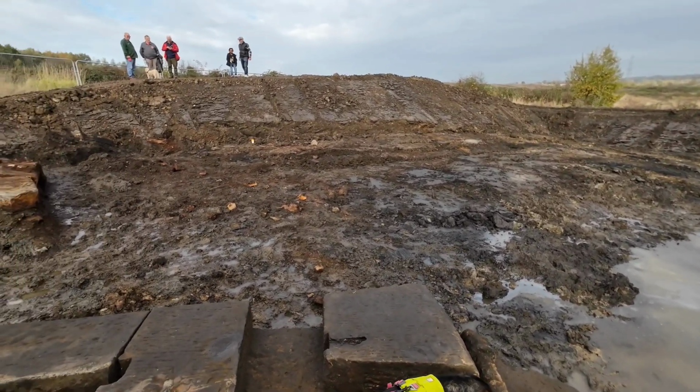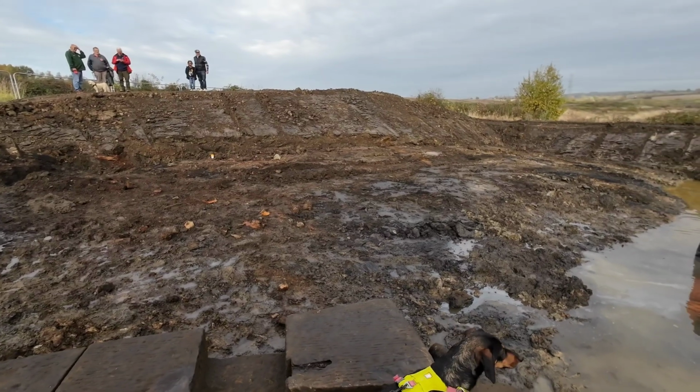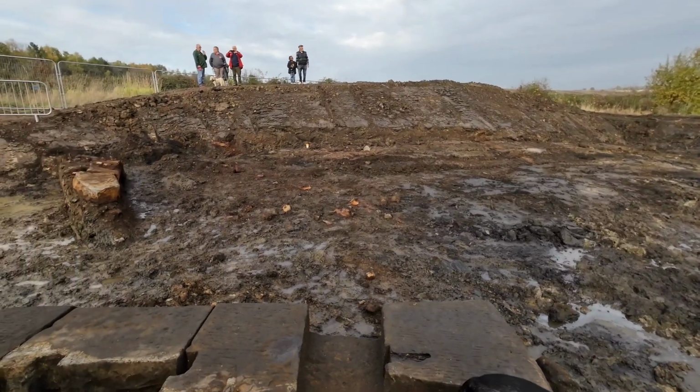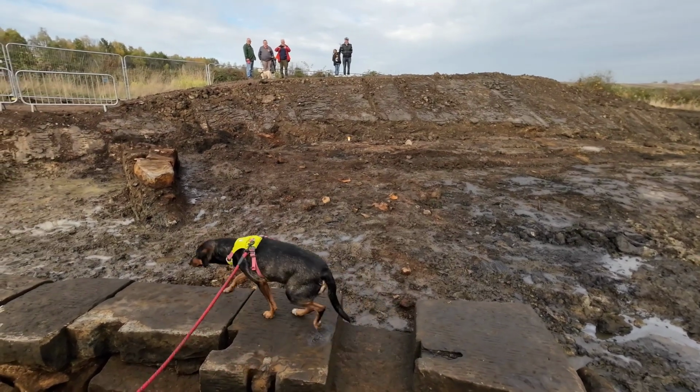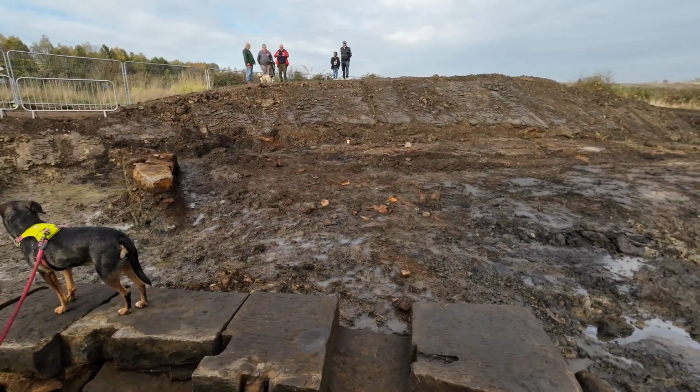Yeah, really cool. Seems a bit of a shame that they're going to do all this work and dig it out, and then they're going to cover it all up and bury it again, and then somebody else may come along and dig it all out again. It just seems like a waste of effort.